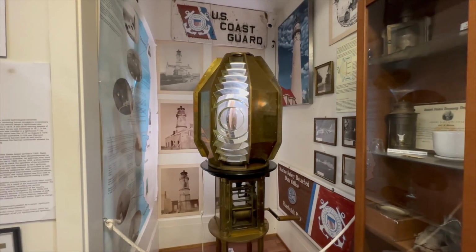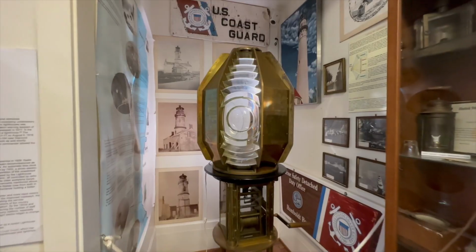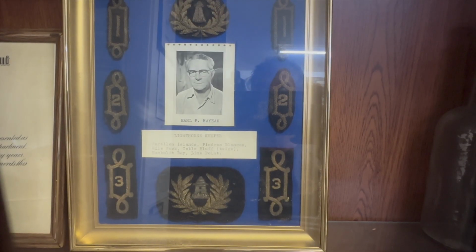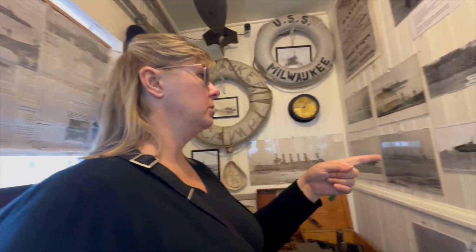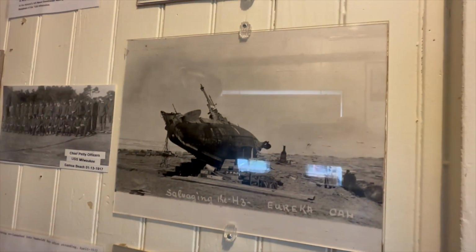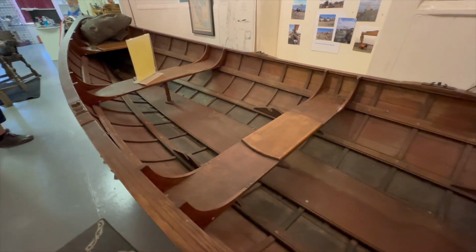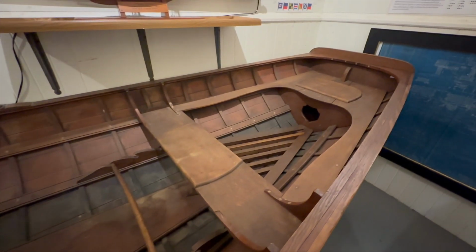It's only fitting that lighthouses, which saved many a ship from dashing against the ferociously rocky coast, are also featured. This is a lens from one of the local lighthouses, and this is memorabilia from lighthouse keeper Meao, who served on the Humboldt Bay and the Farallon Islands. Submarine? Inside the museum is a skiff built around 1890 by McDade Boat Ride for the Carson family. It's built of white oak and Port Orford cedar.